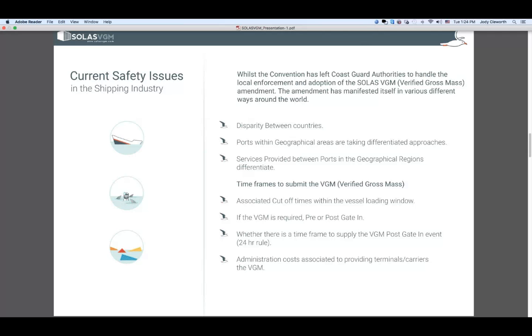So it's all about having a defined process that we see within the market for our customers, who are inherently the shippers, and it's how we're going to go about facilitating the ecosystem, which looks at all the people of the landside supply chain, to make sure that these parties interact with each other in a fluid manner in order to supply the VGM to the terminal at the right point in time.